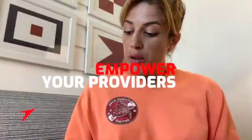Number 7, empower your providers. We have seen this recently, where big hospital networks are buying out more and more private practices. So one of the things that they need help with is how do they connect with the community when there's such a big entity? A way to do that is to empower your providers. But so many of these large healthcare networks don't really communicate with their providers.